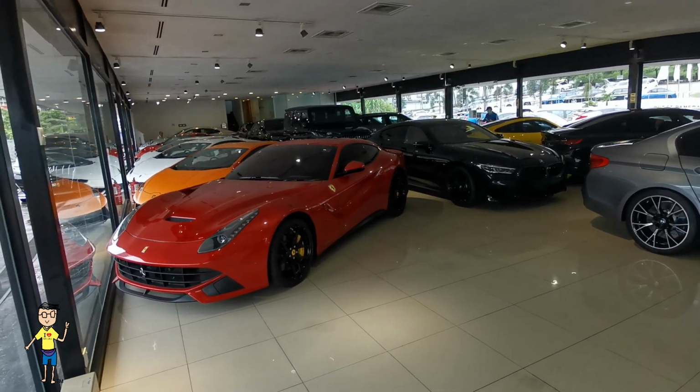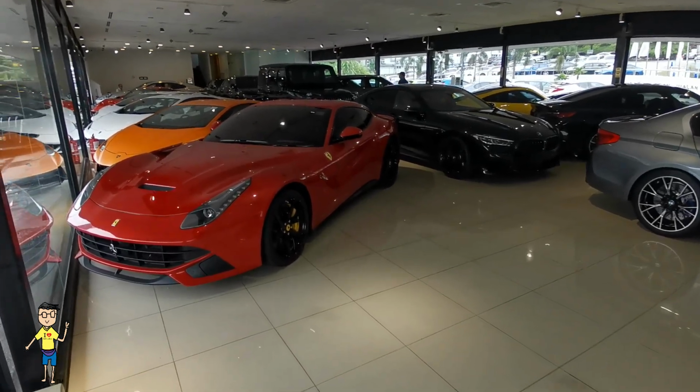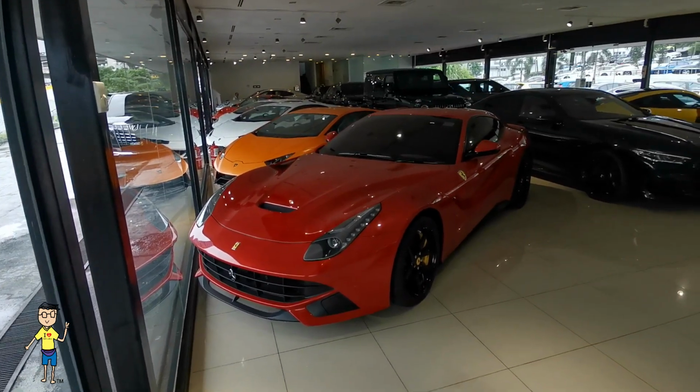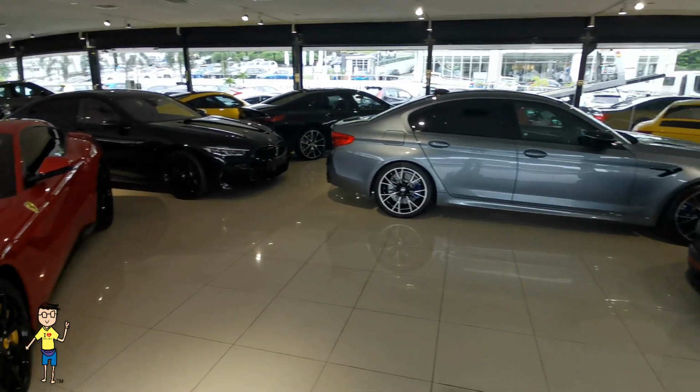Okay guys, apa khabar? Kita berada di mana? Kita berada di syurga kereta. Kita tengok, kita cuci mata. Where are we? We are in heaven. Car heaven, yeah. Let's look at all the cars here.